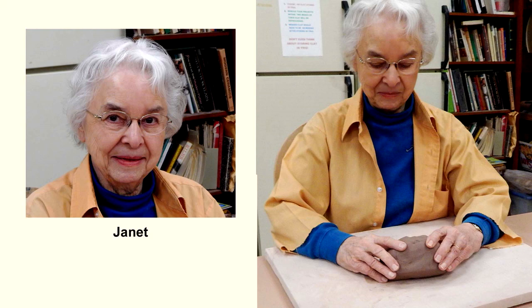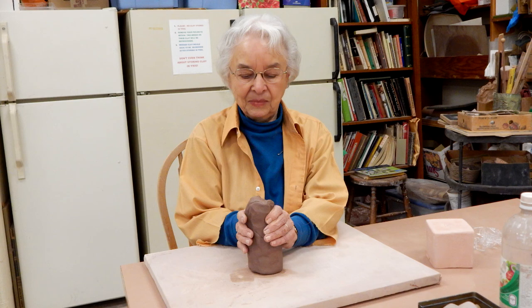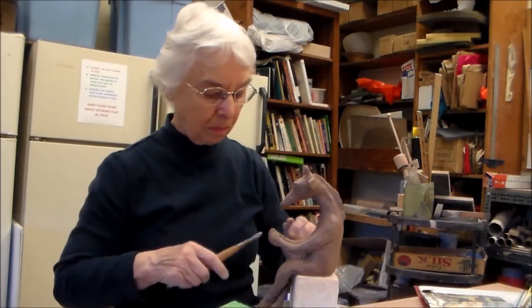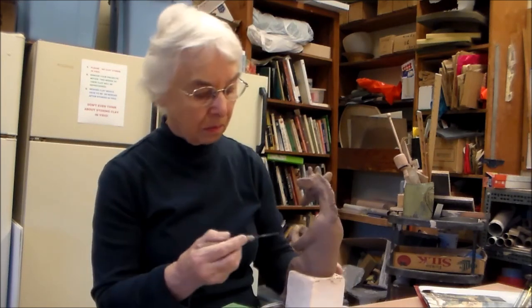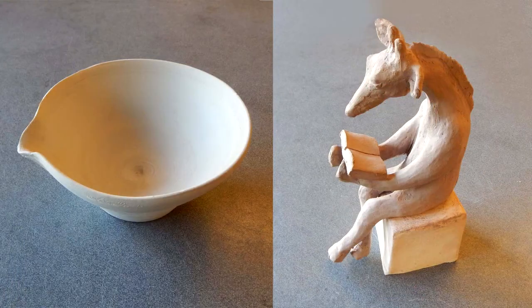Janet demonstrates another method called handbuilding. In this case, Janet is making a whimsical giraffe. This method doesn't use a wheel. Rather, the object is created by shaping clay with one's hands. It's further embellished by carving detail into the clay. This photo shows both the bowl and giraffe having been formed to the potter's liking.